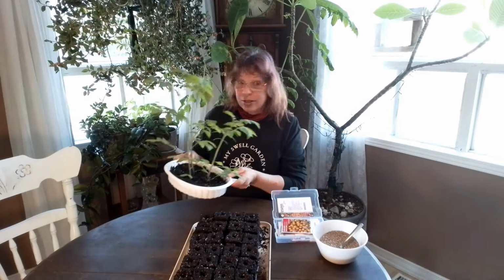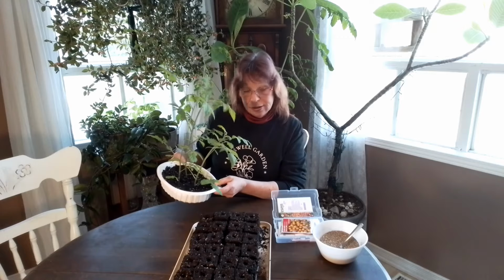And these are the suckers that I had removed off that Sun Gold when I transplanted it. So these need to get potted up today. As far as starting seeds, this is what we've got on the go. So last year I did 6 of each of my tomato varieties with the exception of the Romas. I did 12 of those, and that worked out perfectly. That gave me enough for an abundant crop for us, as well as a few plants to give away and some fruit to give away. So I'm going with those numbers again.